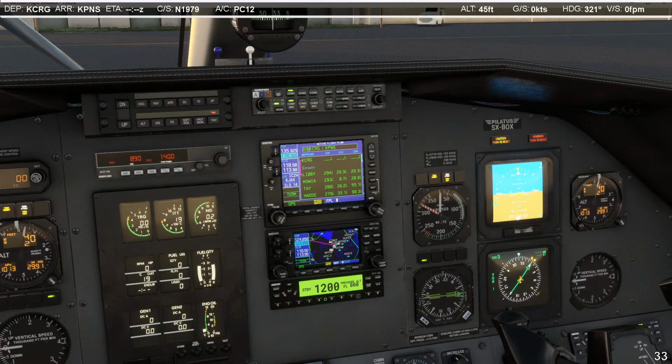And there we go. Jacksonville Center, this is November 1979, currently at Jacksonville Executive, requesting IFR clearance to Pensacola. November 1979, Jacksonville Center, good evening. You're cleared to the Pensacola Airport as filed. Maintain 3000, expect 16,000 ten minutes after departure. Departure is with me. Squawk 3445. We got squawk 3445. November 1979, read back correct. Let me know what runway you want to depart. Jacksonville altimeter 2984. Roger, copy that. We're expecting to depart runway 32. I have your request. Roger, copy.